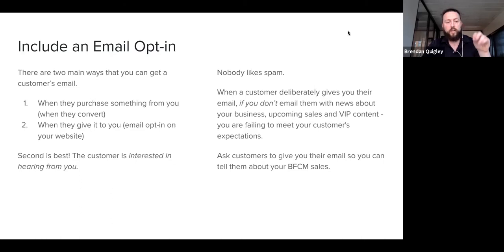So again, including an email opt-in is something you can do on your site right now to start collecting emails from your existing clientele, so that you have an email list to leverage when you're putting out your emails promoting Black Friday, or even on the day, reminding people that your Black Friday sale is live.